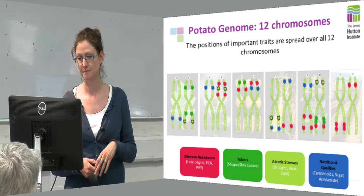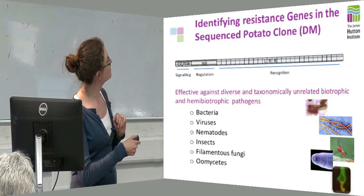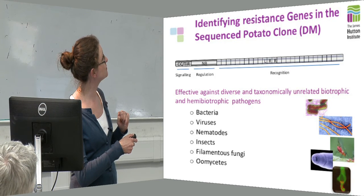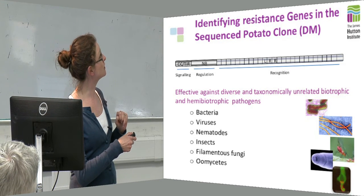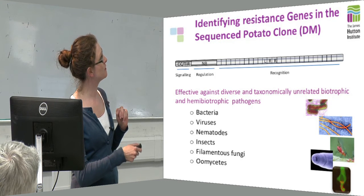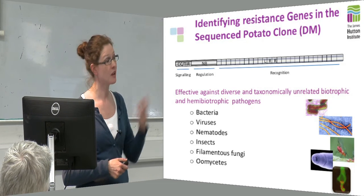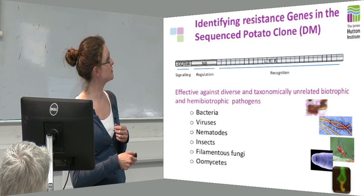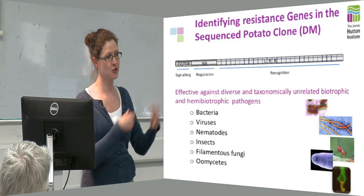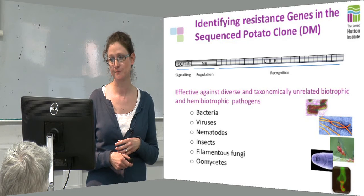Here is what a resistance gene looks like in the domains. Here's the signalling domains, the activation domain. This needs a nucleotide binding site for energy, and the recognition part. And this is the bit that we think recognises changes in the host proteins. Again, like I said before, there are people at our institute working on bacteria and viruses, so it's not just Phytophthora at our institute. There's also people interested in the resistances of the other genes as well.